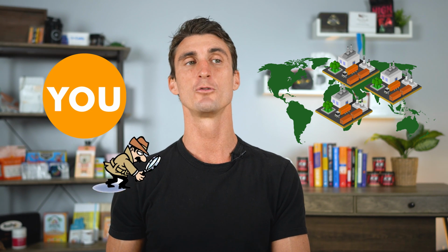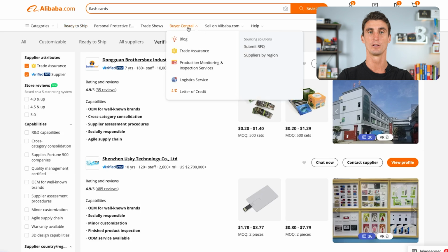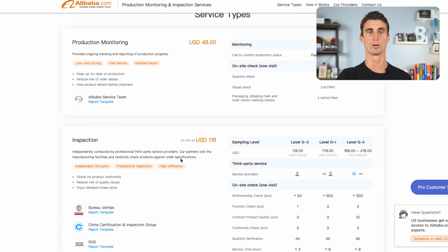But if you're getting your product manufactured overseas, you can send an agent into the warehouse and you can actually have them inspect the product. And one way that you can find an agent is if you go to Alibaba.com, you go to Buyer Central, you can click on Production Monitoring and Inspection Services. And look here, production monitoring is only $48 and inspection is $118.